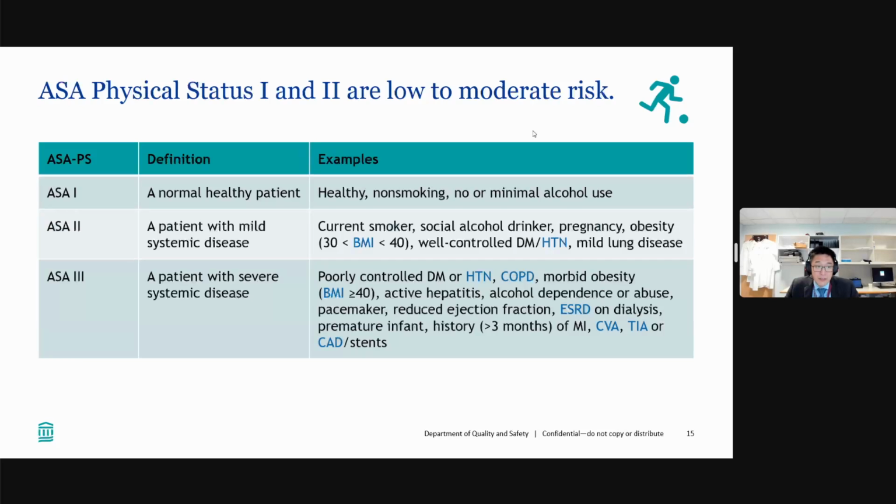A lot of patients are going to fall into this kind of middle area with ASA 3. So they've got some hypertension that doesn't have the greatest control, or they have COPD, they have maybe a mildly reduced ejection fraction, and maybe their BMI is over 40. So a lot of patients fall into this category.